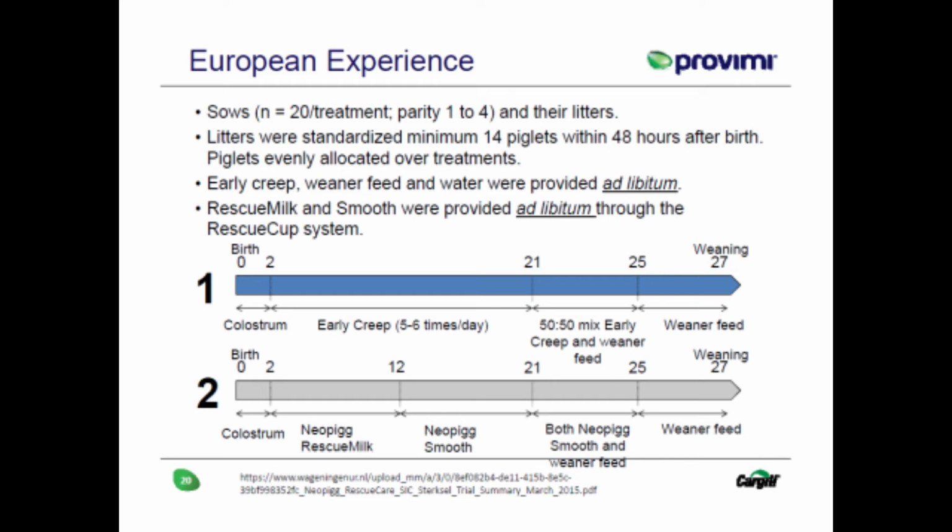And then at day 25, with the liquid creep, for the last 2 days before weaning they shut those drinkers off to start to try to transition them. So the last 2 days they're offered the same weaner feed, that dry creep feed, as treatment 1. Now another thing to point out before we jump from this slide is that they are weaning at 27 days of age. Again, one of those pieces of regulation is that pigs have to stay on the sow for those first 4 weeks of age. So that is another limitation that they are working with there in the Netherlands.